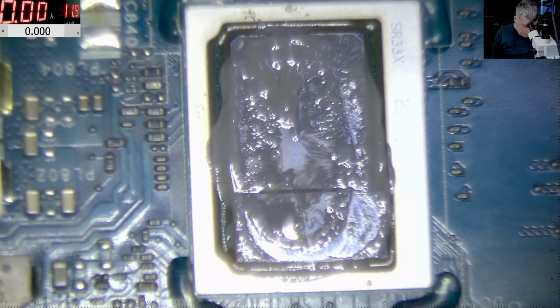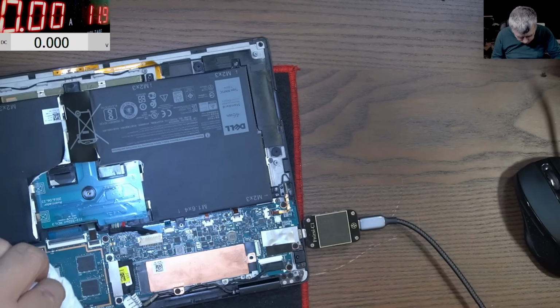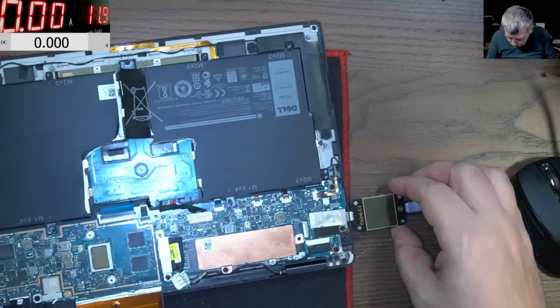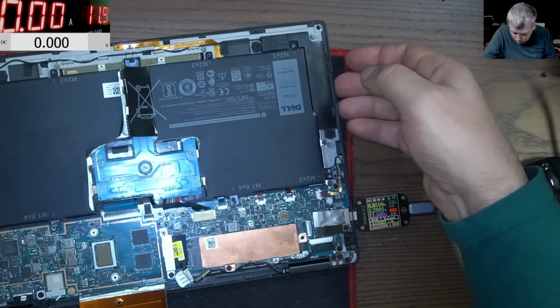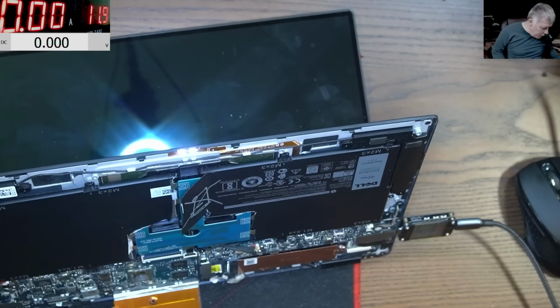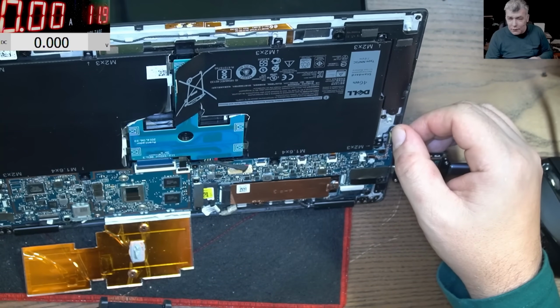Let's try. Let's try a trick here. My battery is still charging. Let me get a thermal camera. And let's see what's going on here. Maybe we can spot something, obviously.